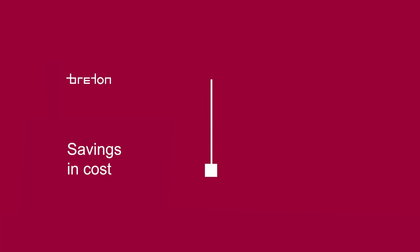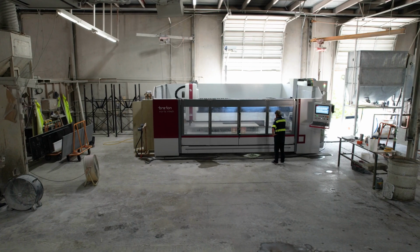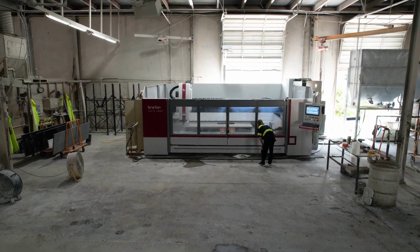We've seen measurable improvement in productivity as well as cost. And in most cases, on an average job, it was anywhere from $14 to $17 a square foot. And today, on average, we're well under $5 a square foot. The quality and the consistency is so much better.